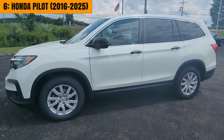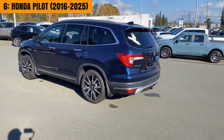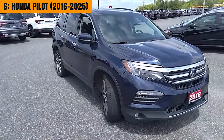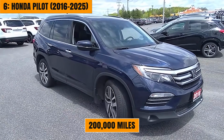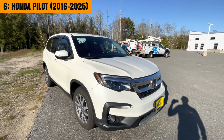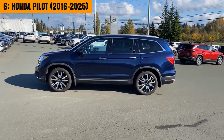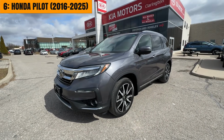Reliability is Honda tier, meaning excellent but not quite Toyota legendary. The V6 engine has proven robust, regularly exceeding 200,000 miles with routine maintenance. The 9-speed transmission had early hiccups but has been sorted. Maintenance costs remain reasonable. Genuine Honda parts, competent independent mechanics.